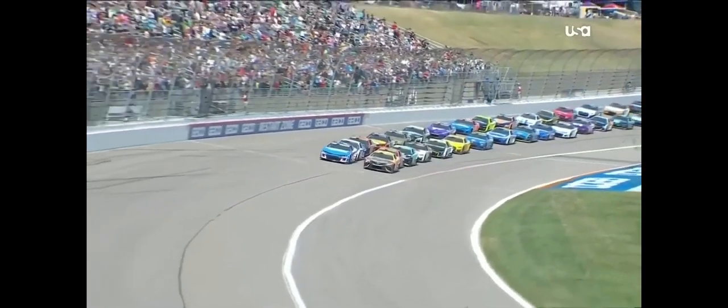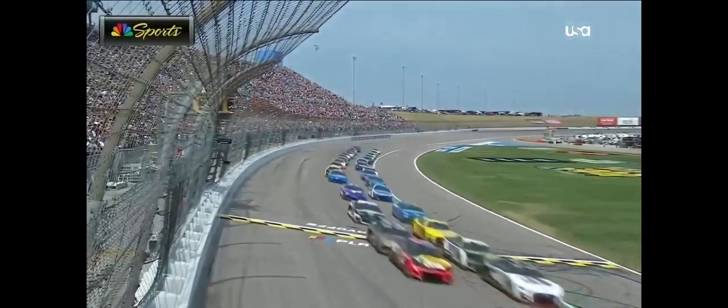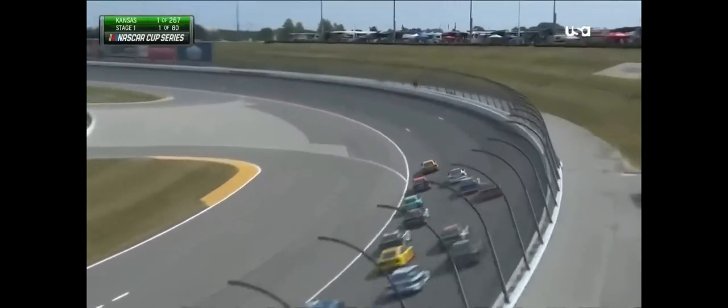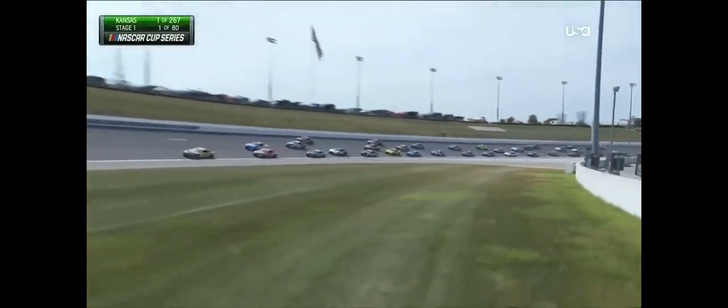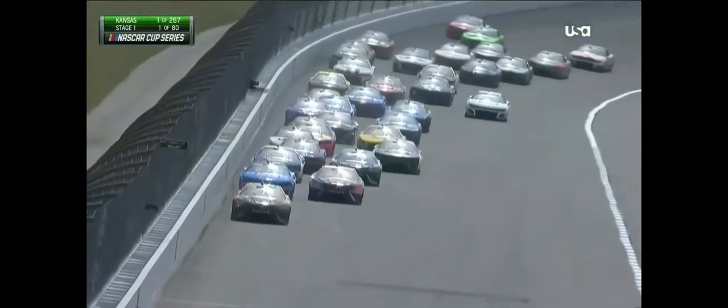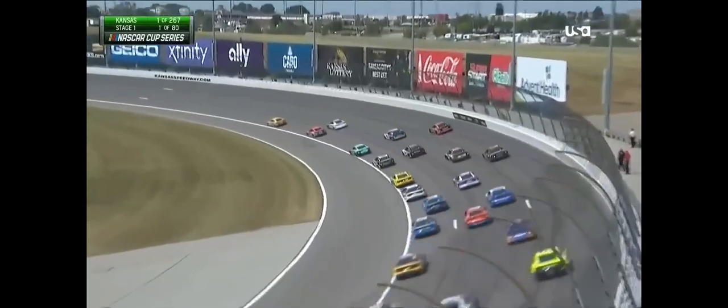A beautiful afternoon for racing here in the Midwest. Fans on their feet as race number 2 of the playoffs is underway. Jeff mentioned they'd be fanning out there in turns 1 and 2, 2 and 3 wide, sometimes 4 and 5 wide on restarts. And already a side-by-side battle for second.